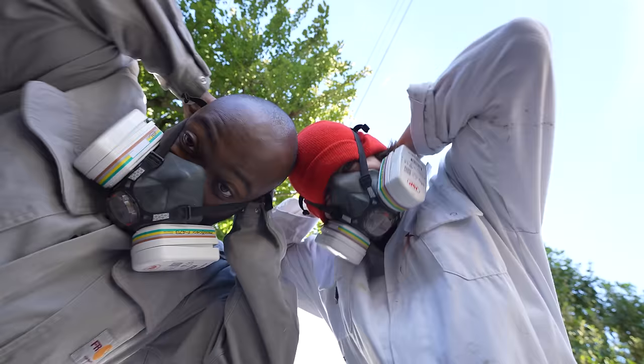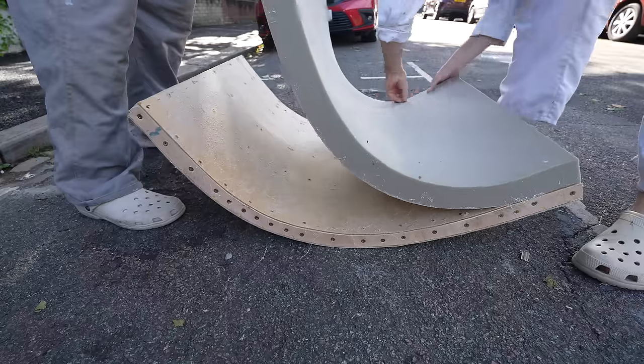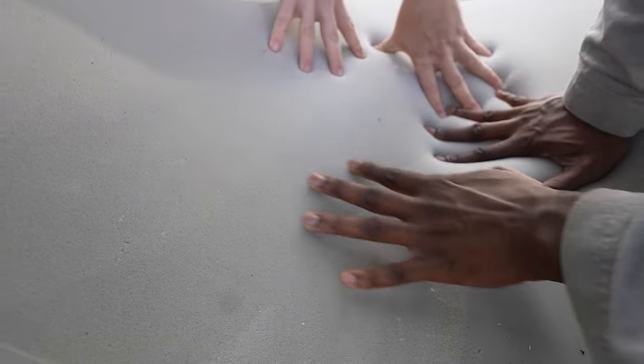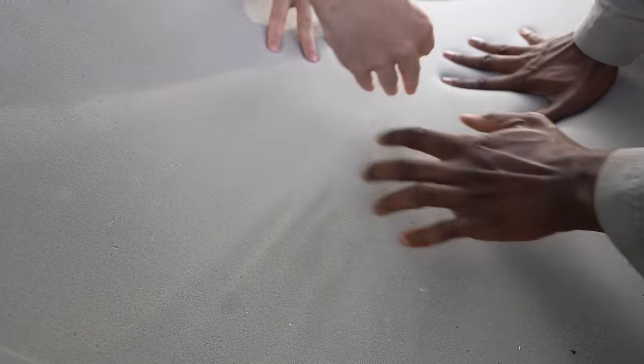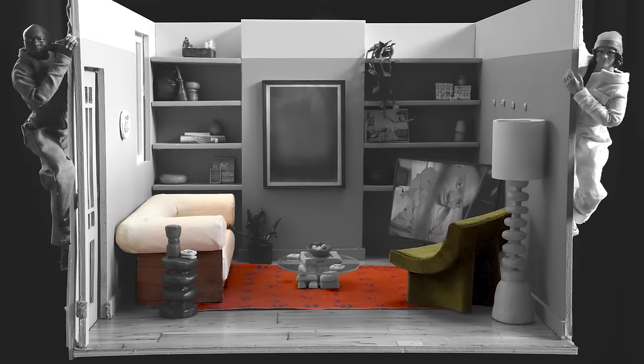Now we're ready to attach the foam. Safety first. Mask on. Let's go. Making this chair is gonna take a long time. We're gonna have to multitask. We'll leave this for now and move on to what is probably the most important part of this transformation.